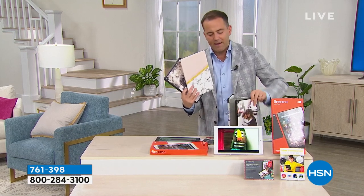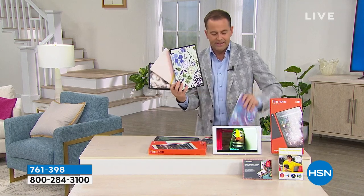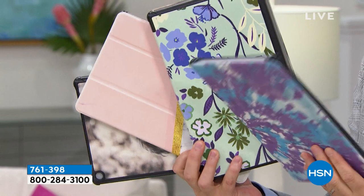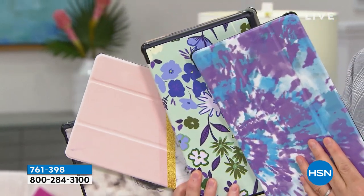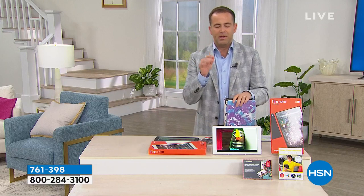It might be pictures of your family, of loved ones. It might be fancy artwork or landscapes or tie-dye. There's a bazillion options. But it's a $40 extra. So if I were to go to Amazon today and buy this tablet, I think it's $159. I don't want to misspeak, but I believe it's $159. And then we add in the $40 case. Well, now we're at $200.